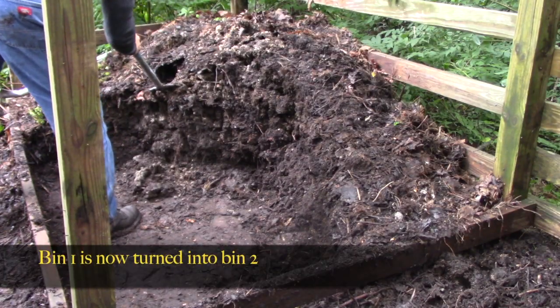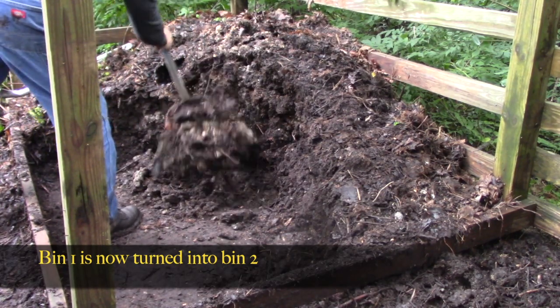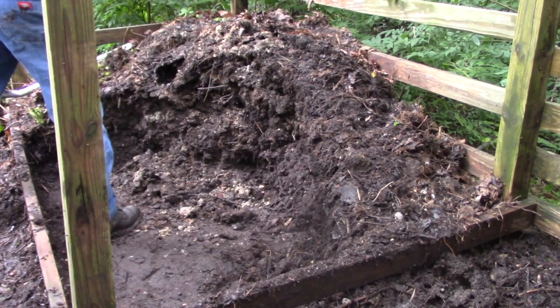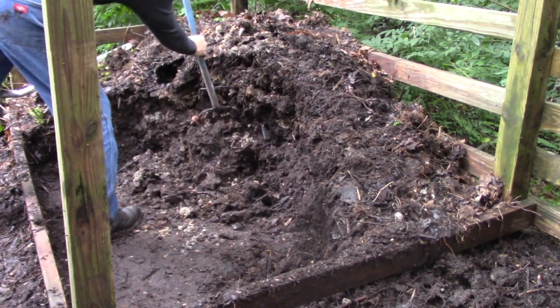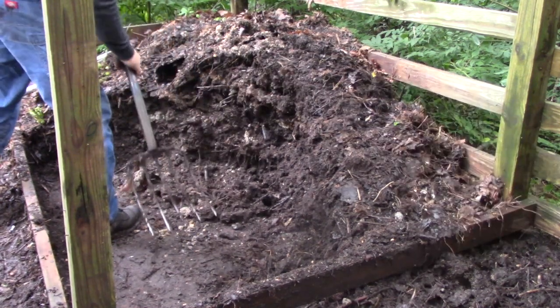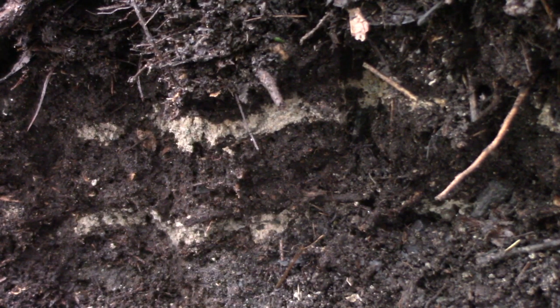With our old sideboards back in place, we can turn the compost from bin 1 into bin 2. Break that off. Throw it over there. Oh, break that off. Look at that. Yummy. Just look at these layers. This looks like a geological formation, doesn't it? Like some kind of crazy Oreo cookie dessert, isn't it?